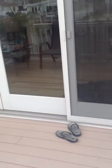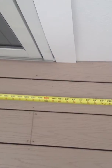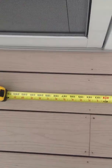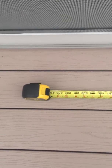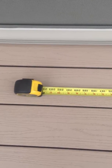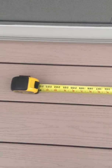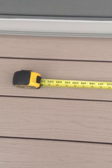Okay, so the affected area, as you can see, we're at the 16-foot mark. 16 foot, we'll say roughly to 17 feet. 204 inches. I will now cross-reference the same measurement downstairs beneath the house into the crawl space to prove the damaged subfloor below.